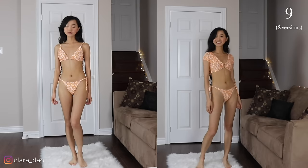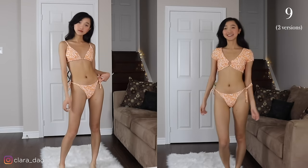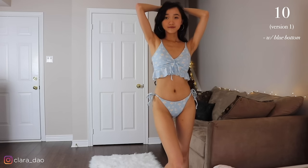This bikini actually came in 3 pieces. I really like its flexibility and variety. You can go with either the sexy version or the more conservative version, depending on your mood and your personal style. But for me, I like the sexier version with the triangle top better.